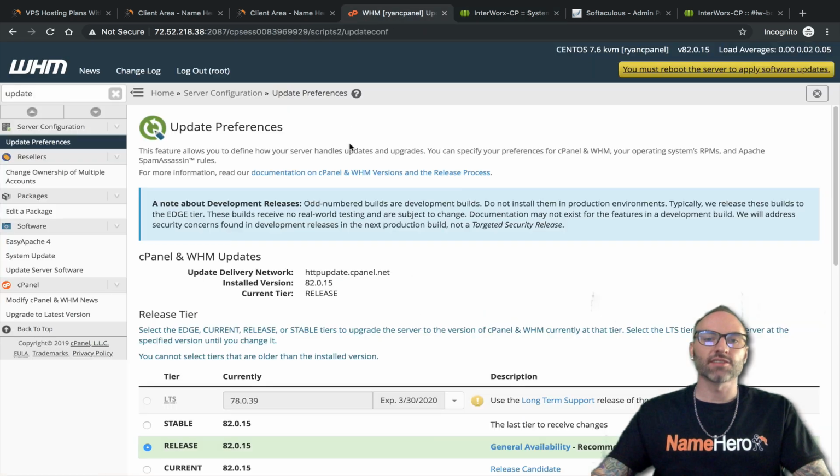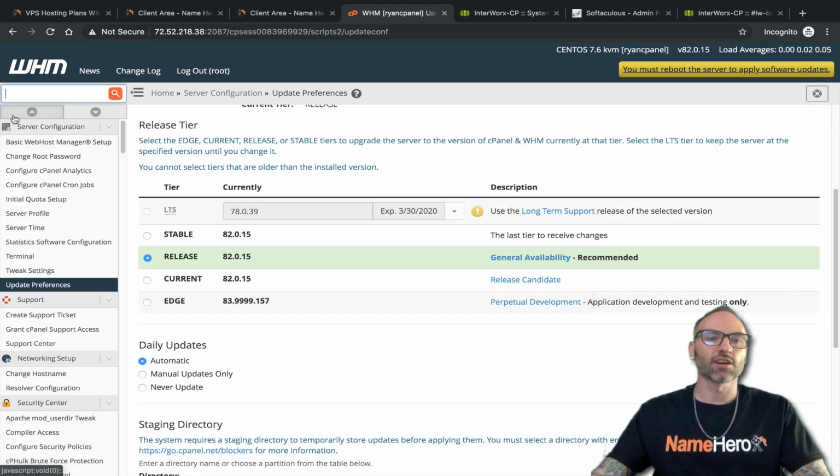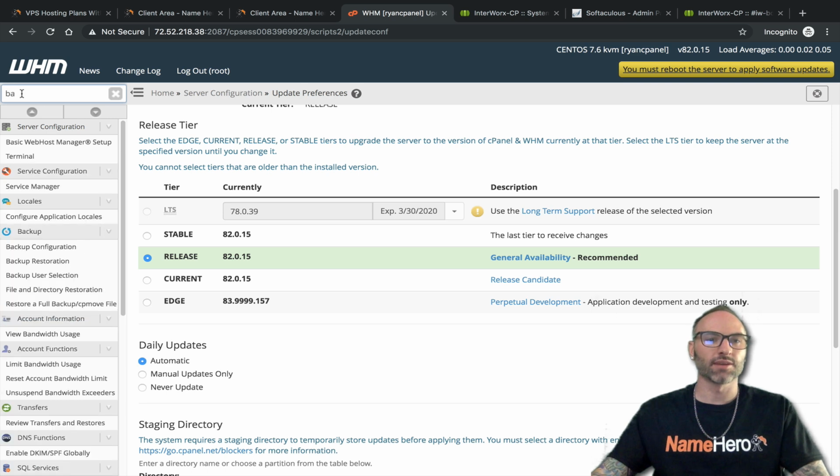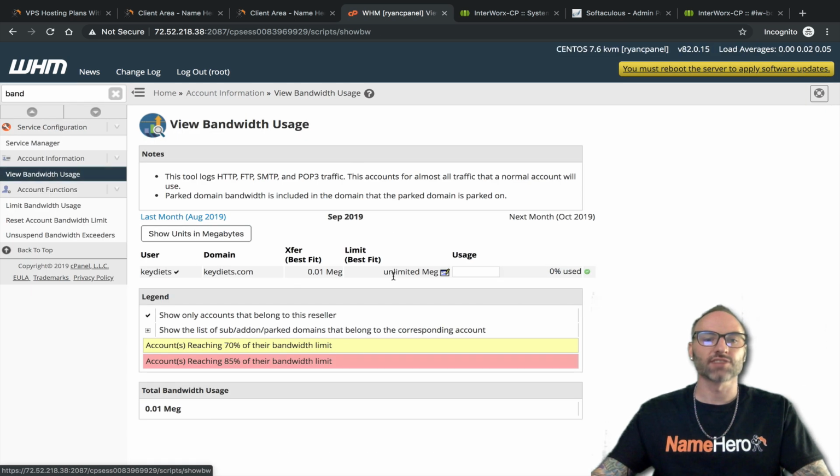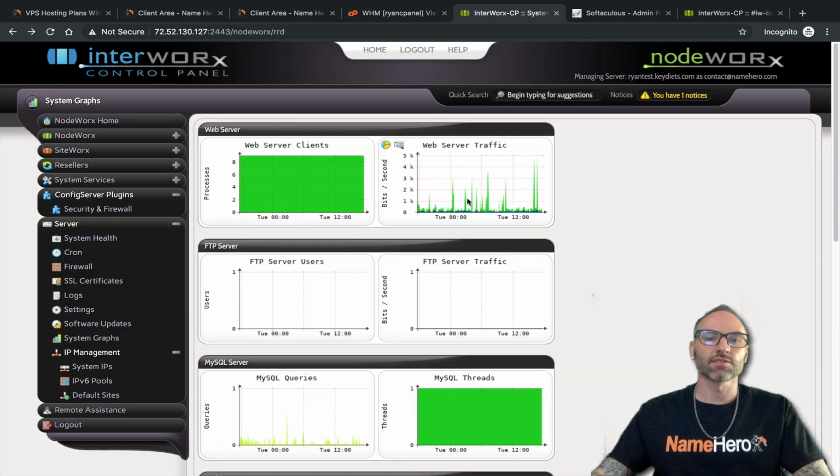And Web Host Manager does not have a lot of charts. I think they've got bandwidth charts, maybe, but not a lot of charts inside here. Maybe not even in here. So it's more text-based than NodeWorx. So that is pretty cool.